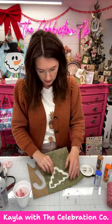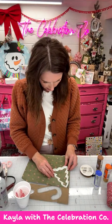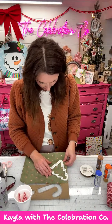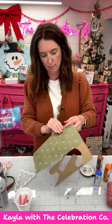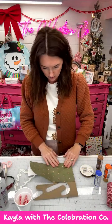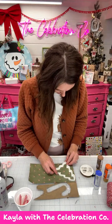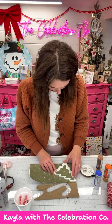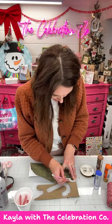Then I'll take my tree and lay it down. I'm trying to find the end here. I'll do this. Okay. There we go. All right, so we're going to trace our tree.